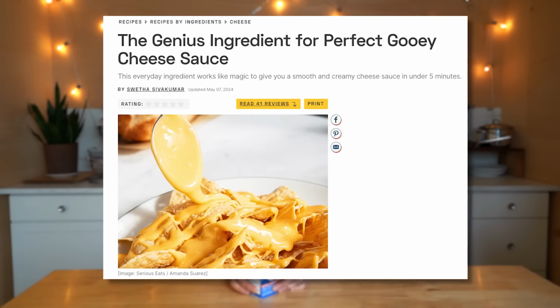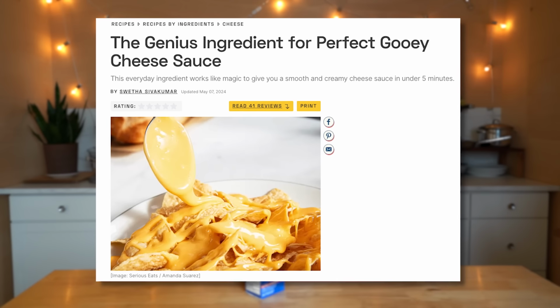So this recipe comes from Sweta Sivakumar over at Serious Eats. I'll put a link down below to the original. This recipe is absolutely genius because it's all about science. I love food science. I love science in general, but food science in particular, I really love because I really enjoy eating. And then I learn about science while I learn about eating and making things. It's such a great way to learn.